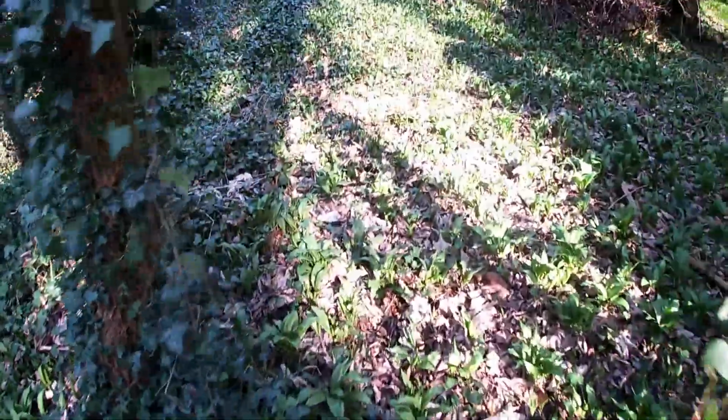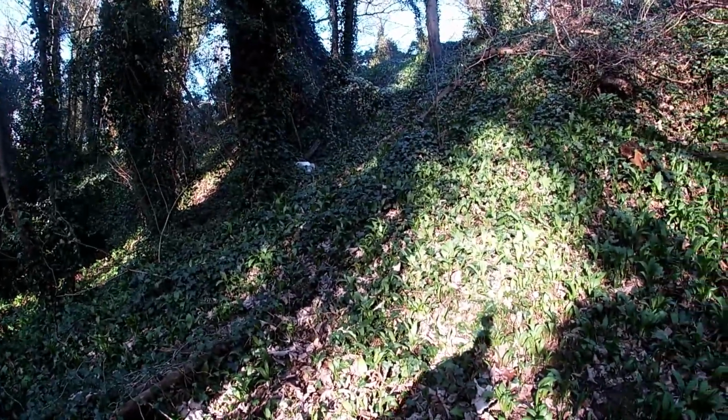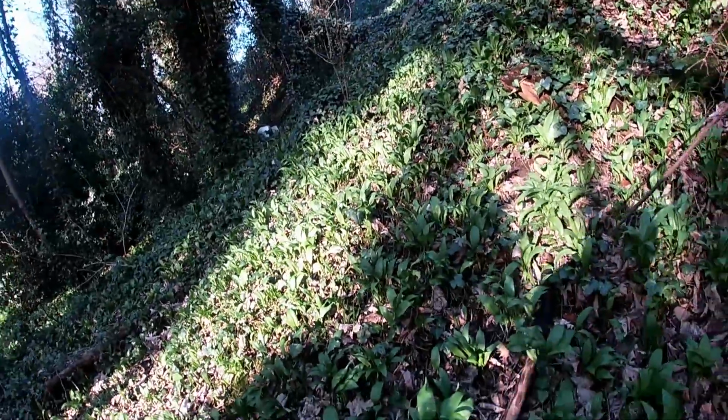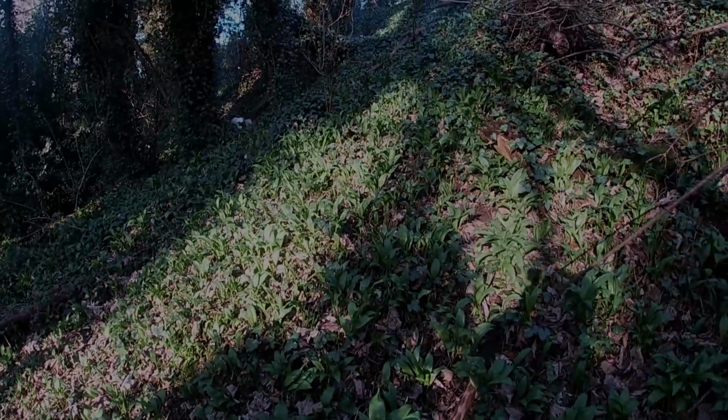Let's go over this side too. Yep, look, right along the hillside. It's everywhere. I'm just making sure I don't trample them, so I'm careful how I walk, because I want them to come to fruition, you know. Even if some of them we don't get to eat, they'll bear seeds for the next harvest.